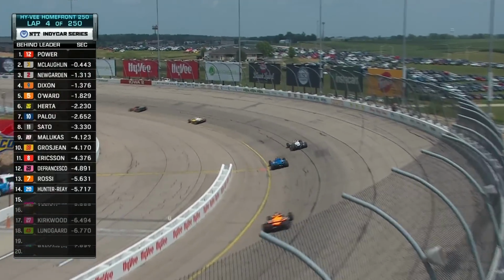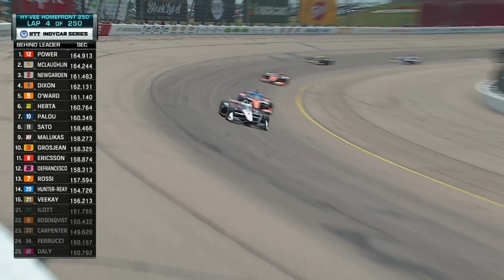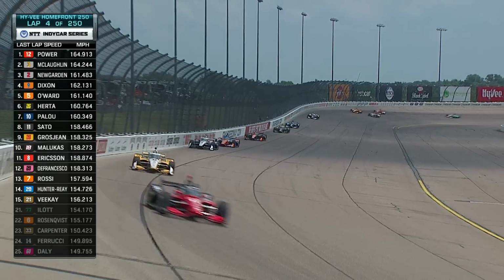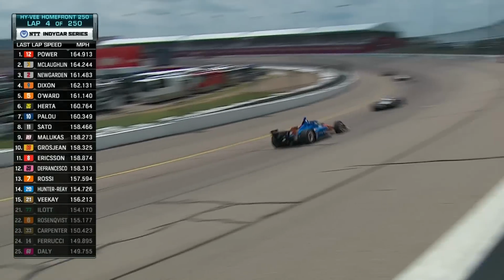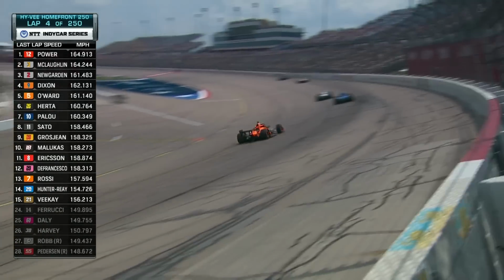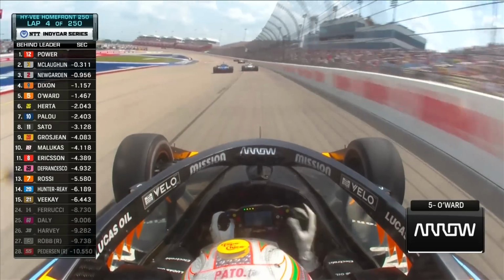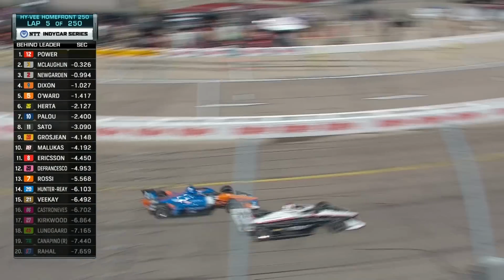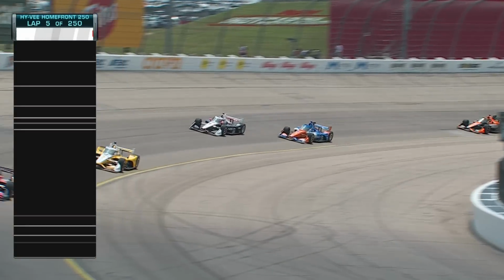Scott Dixon looking to make a move now on Newgarden. Shows that low line. Newgarden stays mid-track, no problem there. Keep an eye on that orange and black car right there. That's Pato O'Ward, who won the most recent race here, the second leg of the doubleheader last year. This is O'Ward. There goes Dixon. Dixon to the inside of Newgarden going to 1.